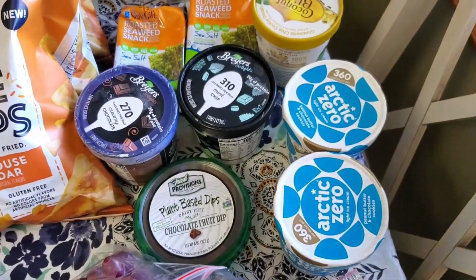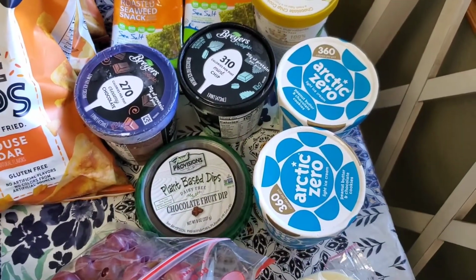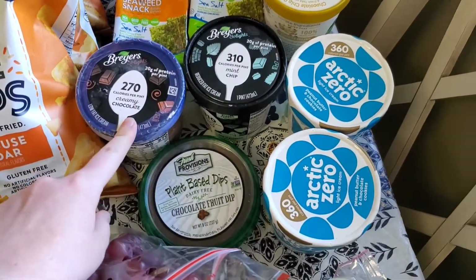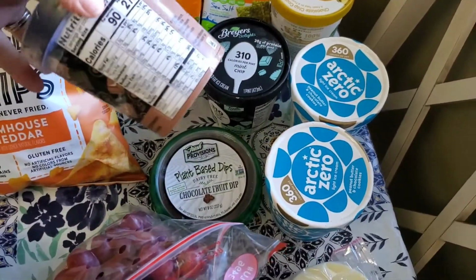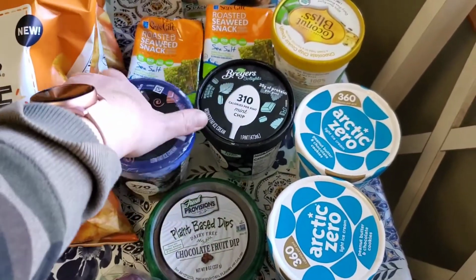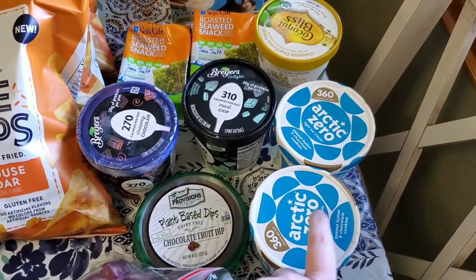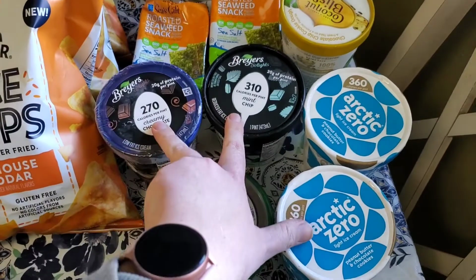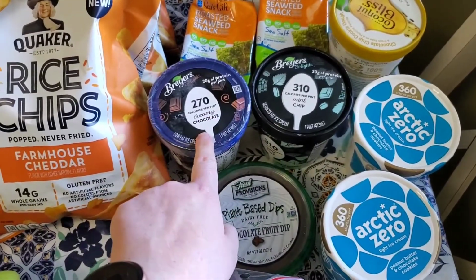And then I looked at their ice cream selection. If you know me personally, you know that I'm addicted to ice cream, and I am trying to lose a little bit of weight, so it's kind of nice to have these low-calorie ice cream options. Yes, they don't taste nearly as good as real ice cream, but it's a good option. So I got these 2 Arctic Zeros, which I've had before and are delicious. I'm going to try out this Breyers brand, which is, I have a mint chip and a creamy chocolate.